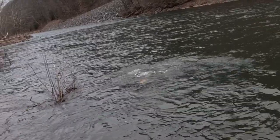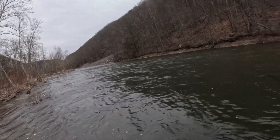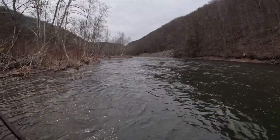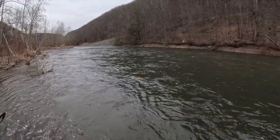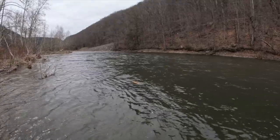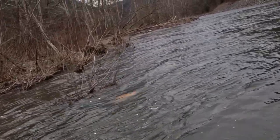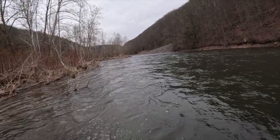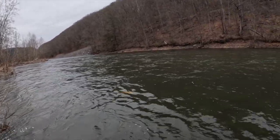Please stay on. Oh my God, no, not in these roots. This thing just obliterated it. This thing is big, guys. Oh my God, stay on. Stay out of those roots. I think I'm gonna walk down a little bit just so that I avoid him going into these roots.